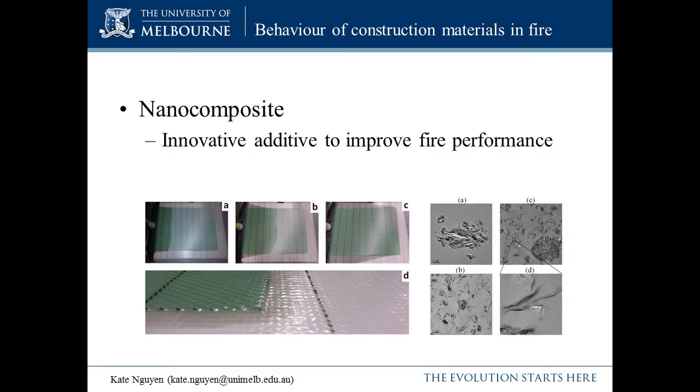The next part will be about the nanocomposite that we developed within the ARC Linkage project with Thomas de Lisa. This project was led by Associate Professor Tuan Ngo, and I was involved in it. With this project, we had the chance to, for the first time, incorporate nanomaterials into the facade element instead of just using it in the facade paint, the surface paint.